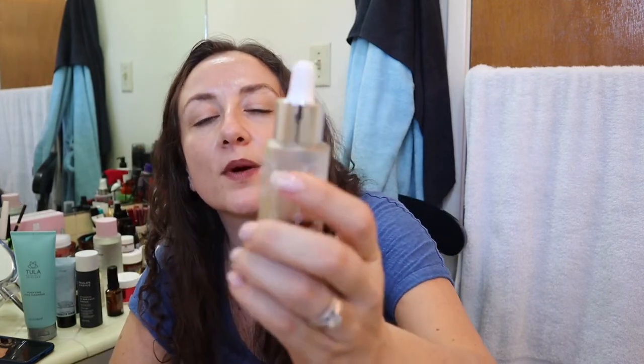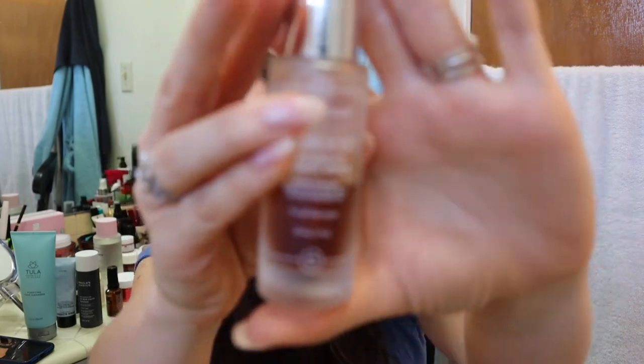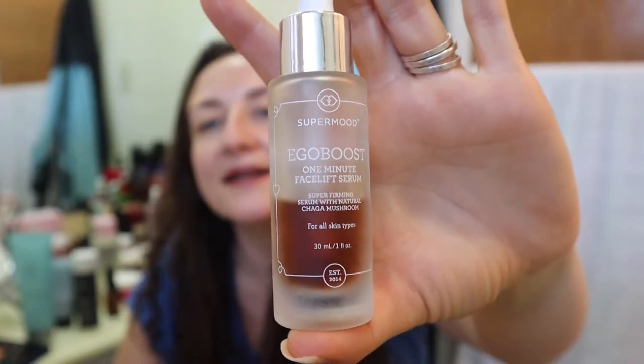This one is a Super Mood Ego Boost 1 Minute Faceless Serum. And this is a Finnish company, Super Mood. And I had gotten one and then I felt like replacing it. This was when I was first joining FabFitFun. And I actually do think this does something for me. There's something about it that really tightens up my skin, but in a good way. Like, not in like, oh man, it's drying me out and it feels so tight and uncomfortable.